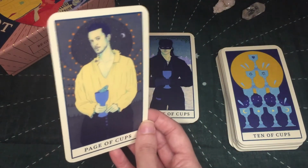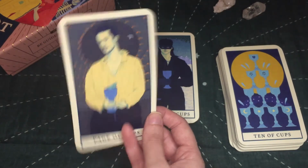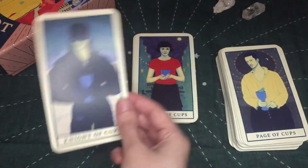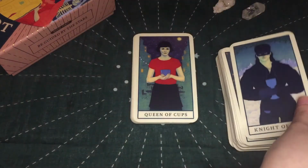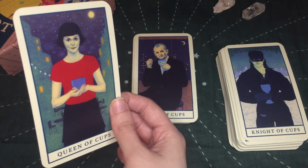So our Page of Cups is Joseph Fiennes as William Shakespeare in Shakespeare in Love. I love the little fish sticking out of the cup. It's very perfect. Our Knight of Cups is Cary Elwes as Wesley in The Princess Bride. Another great choice. Queen of Cups, we have Audrey Tautou as Amélie.